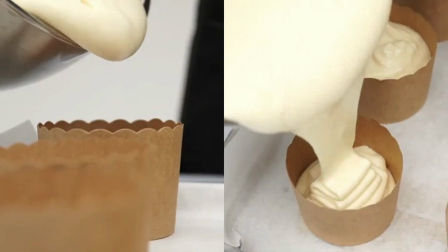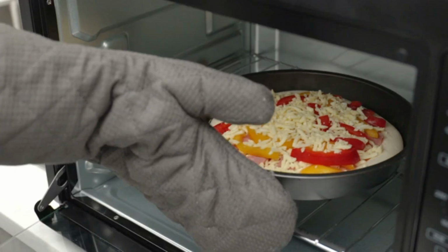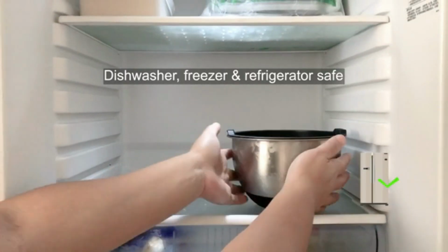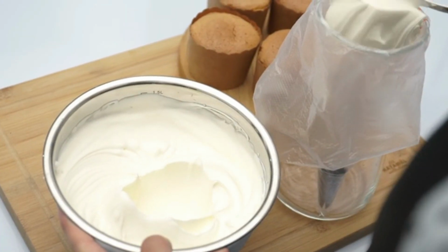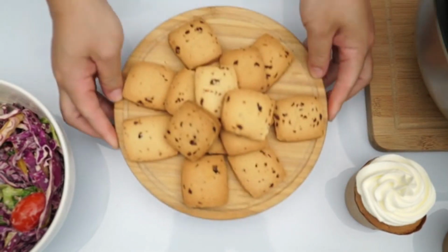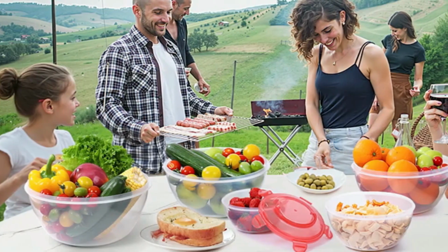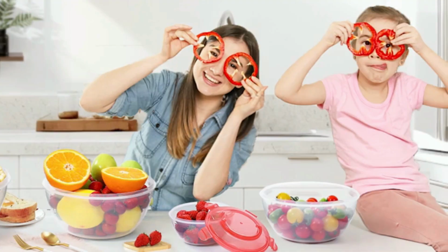Each mixing bowl is made of high-quality stainless steel, designed to resist dents and rust, yet they still remain lightweight and easy to handle. The mirrored interior makes cleaning a breeze. The mixing bowl and colander is also dishwasher safe. But the lid is not dishwasher safe. The lids are suitable for hand washing, as the heat of the dishwasher can warp them.